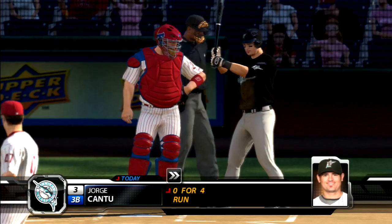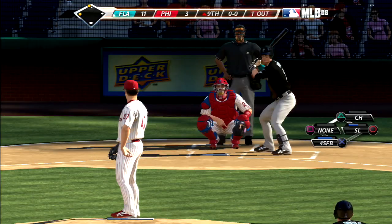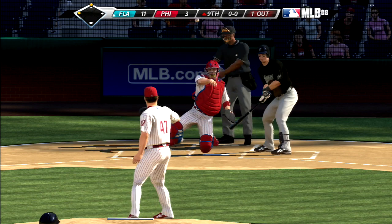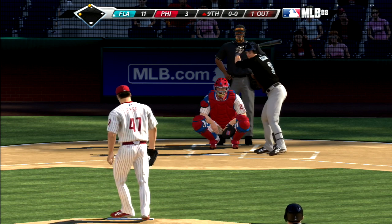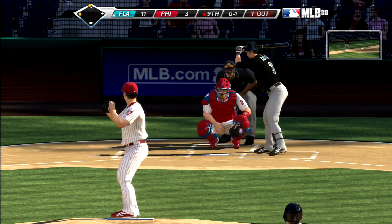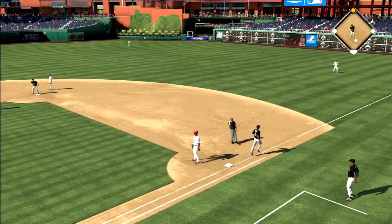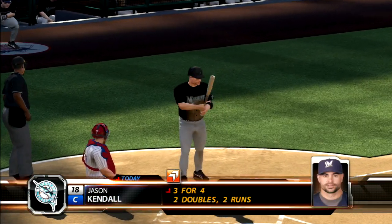Jorge Cantu will try and erase his 0 for 4 in the ballgame. First offering on the way. In there, 0-1. And this is one of the few guys in the lineup that has not joined the hit parade so far. Out in front here as this is pulled down the third base line. In to score now is Ramirez. Throw to first is in time, but meanwhile the runner is in to score.